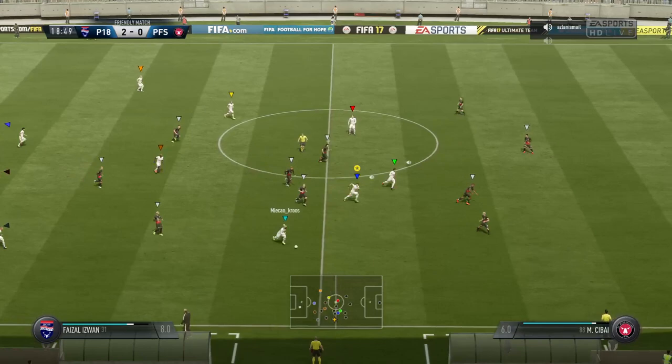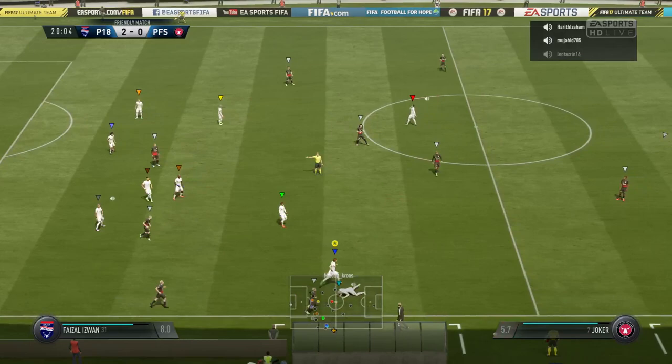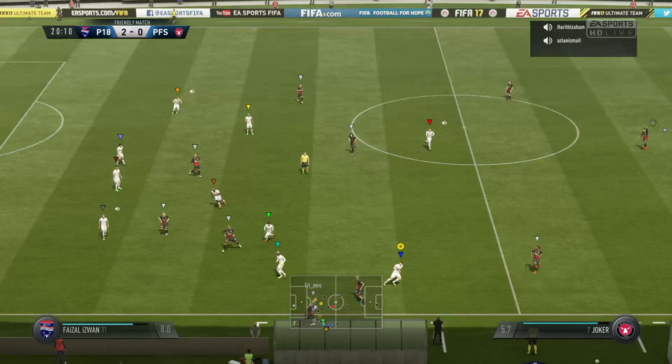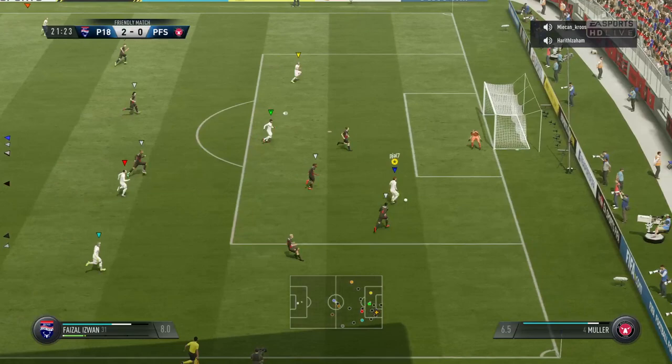Tackle goes in. The decision is a throw. It was a fair tackle. That throw has literally tossed possession away. Looking to play his teammate through.